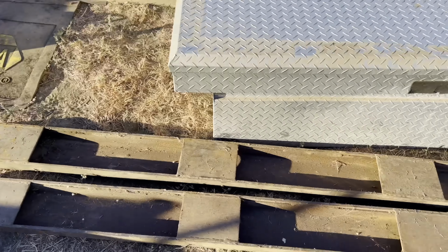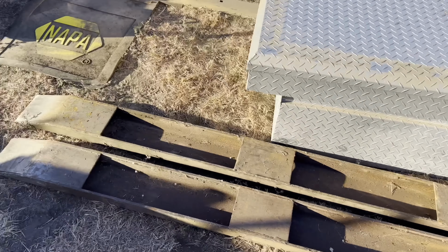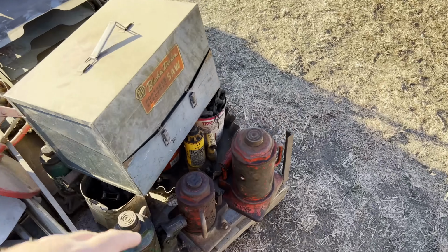If they go cheap, I'll buy them. I don't want to spend a whole lot of money. I could get these made, so I don't want to spend too much on them. And then there's another one of those hog feeders down here.